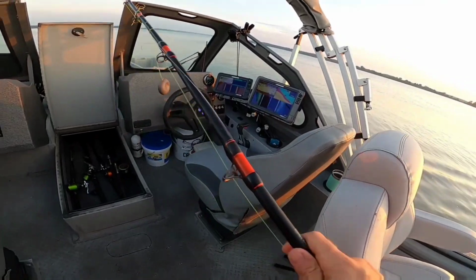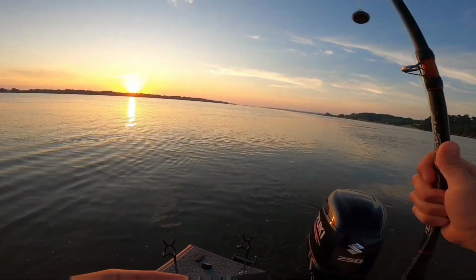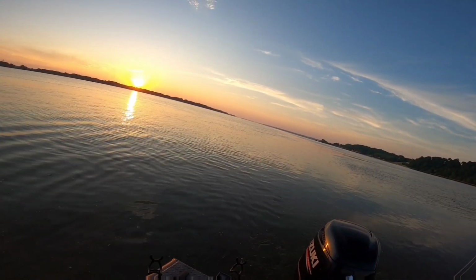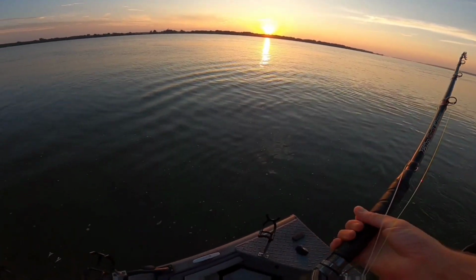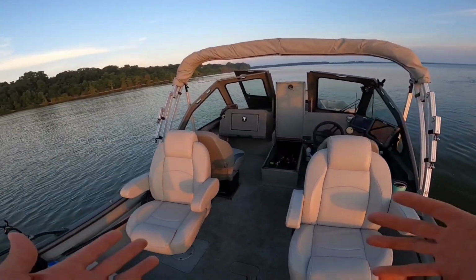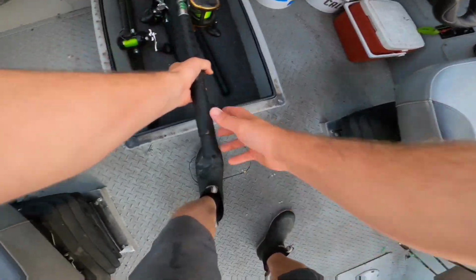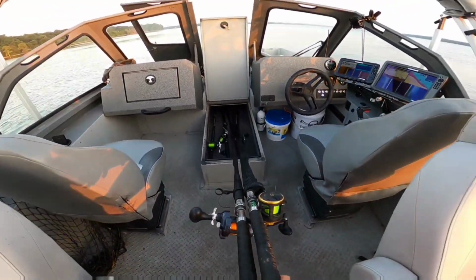Look at that big old nice rod box on this thing. Fits 20 rods in there, they say. I generally don't fish with 20 rods, but I do like the idea of being able to keep all my rods on the boat at all times, depending on what situations I'm going to be fishing.